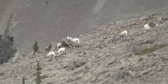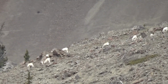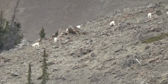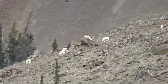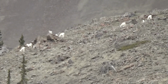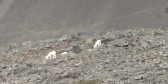These are Dall sheep up on the mountainside. That's the bare slopes of Sheep Mountain I took a video of previously before we stopped here at Soldiers Summit. And this is the season for the ewes and the lambs. The rams have moved on. This is the first glimpse we've seen, and I just barely saw them. They're way up on the mountain. I should have brought my telephoto.